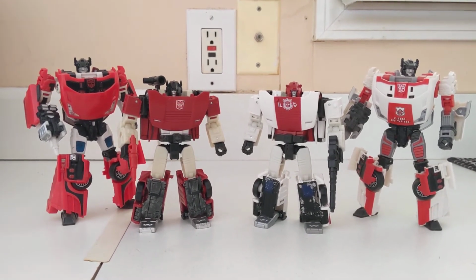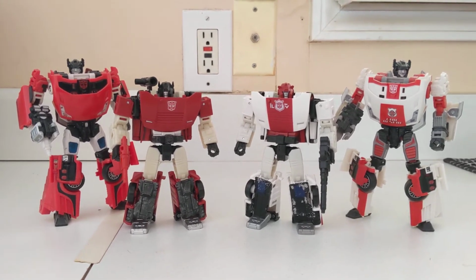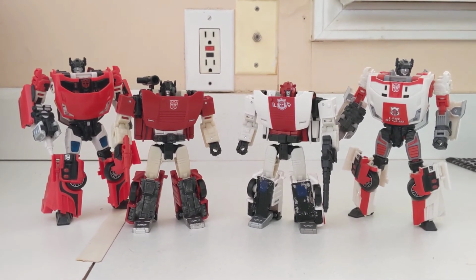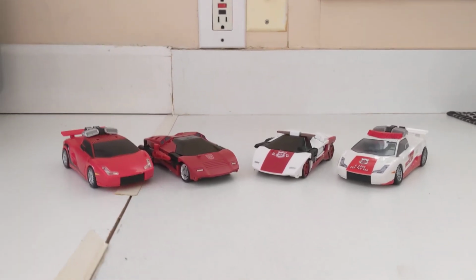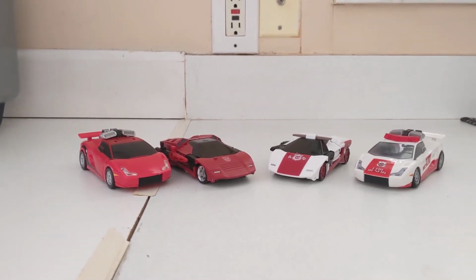And so this is robot mode. I'm not going to go through articulation or anything like that. You can kind of see, and if you're Transformers fans, you mess with them. But I do want to show off their robot modes and also their vehicle modes. And here we have the boys in vehicle mode. And I will say, again, I am really happy with Sideswipe and Red Alert from Siege.